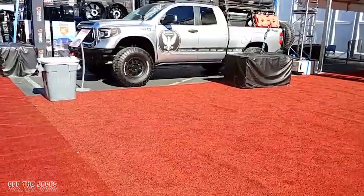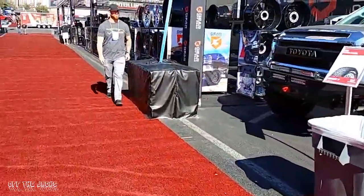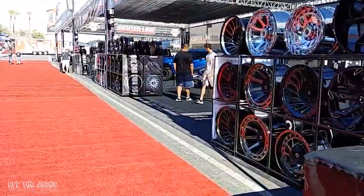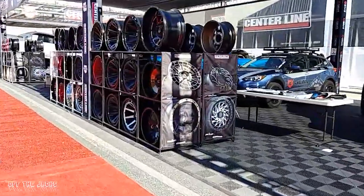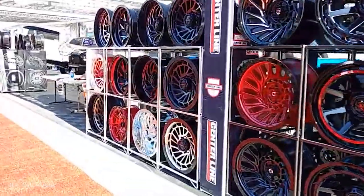Well, where we thought we were going was the wrong place. That's typical. Once they bring in all the different stuff, it gets a little confusing out here. I can't even see my screen, so I'm in hopes I'm showing you something.